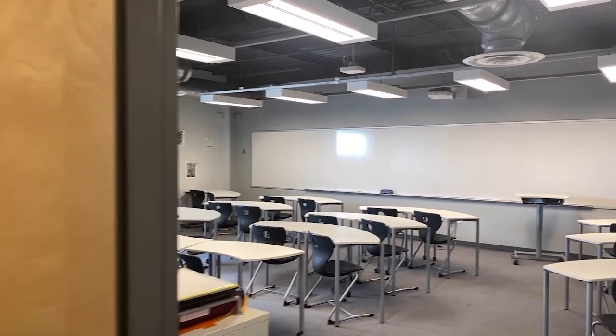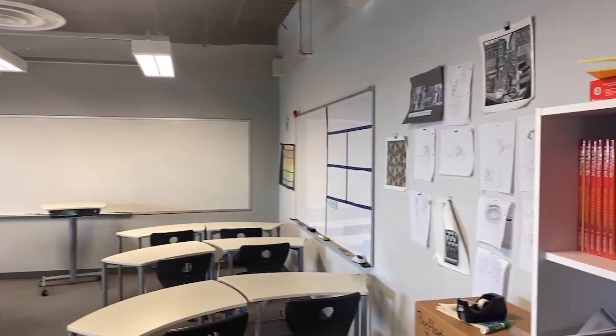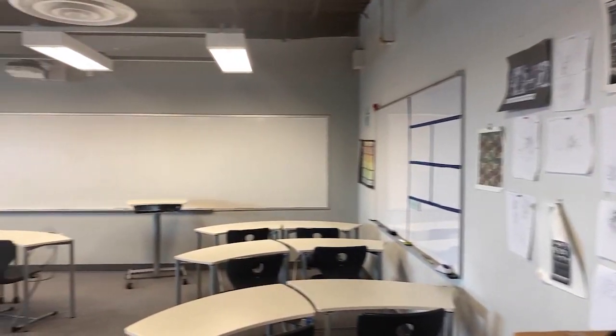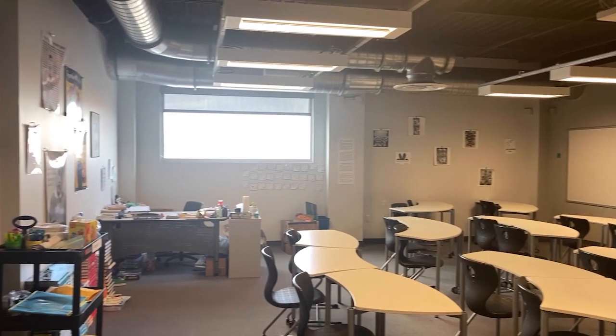We're now on the 4th floor, and this is a standard example of one of our upper school classrooms. This one is used specifically this year for AP Calculus and AP Psychology, but students take English, history, Spanish, and more in similarly set up classrooms.